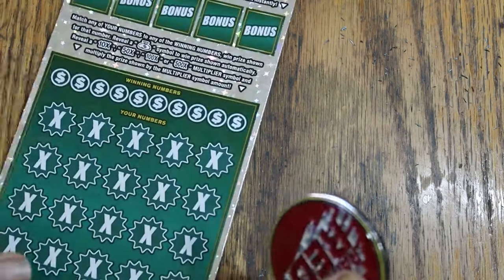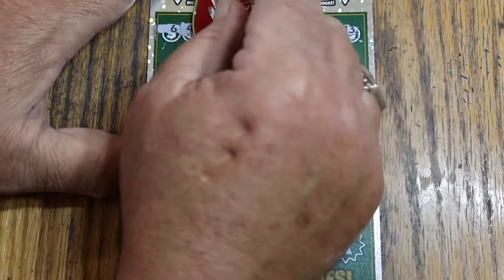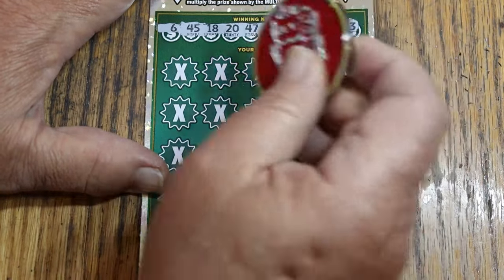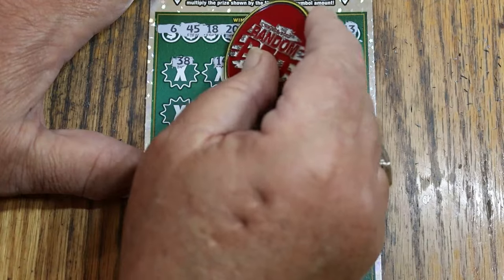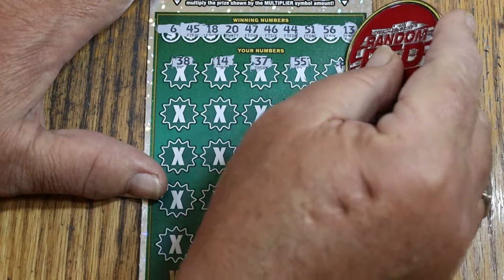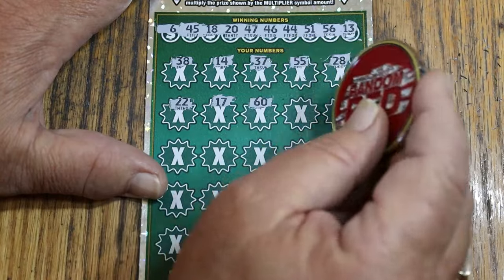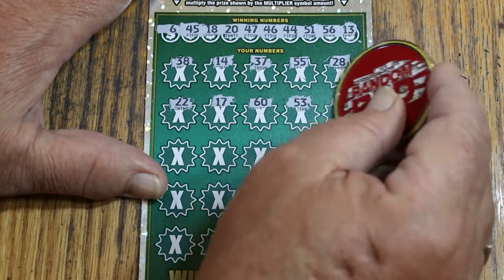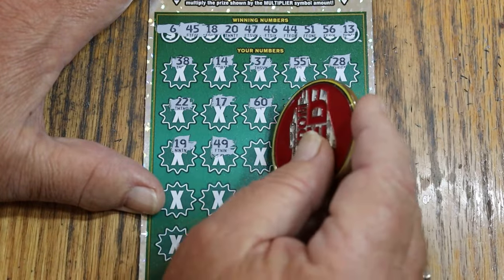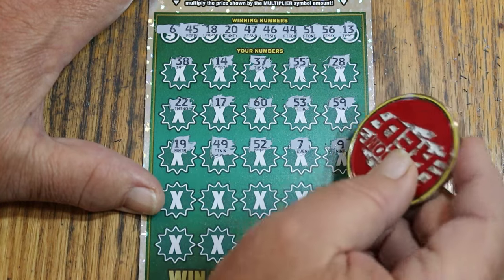Ticket 007. 6, 45, 18, 20, 47, 46, 44, 51, 56, and 13, 38, 14, 37, 55, 28, 22, 17, the big 60, 53, and 59, 19, 49, 52, 7, and 9.